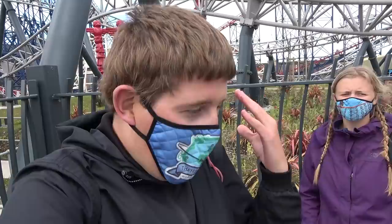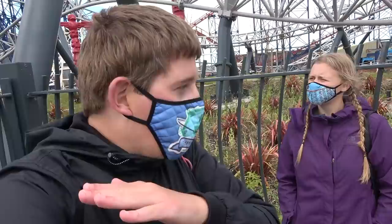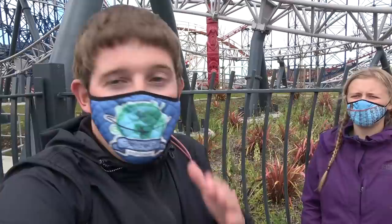Like we say, we're not expecting the big one today. I don't think it will because of the wind. As much as it looks quite sunny in some of the shops and stuff, and it is windy today, so I'm not expecting the big one. But plenty of other rides to get on, so let's go around and see some more of the park.